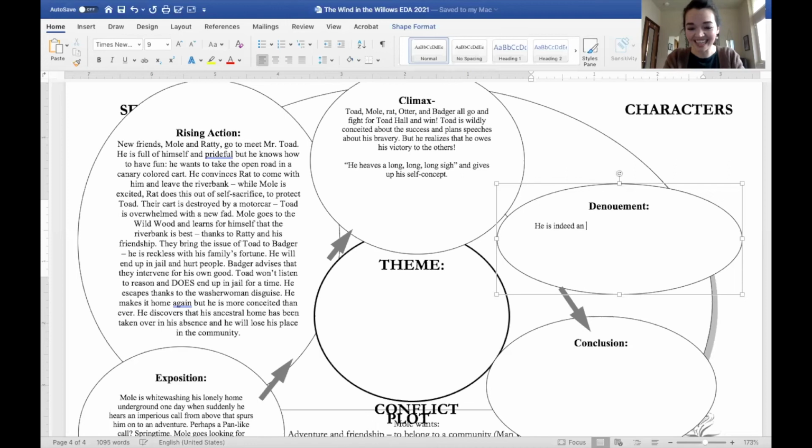It is indeed an altered Toad. Miss Andrews, I just realized that my book is abridged. You were reading. Oh, really? So you don't have that section? So I read an abridged version. Oh, that's so funny. It doesn't say it's abridged.